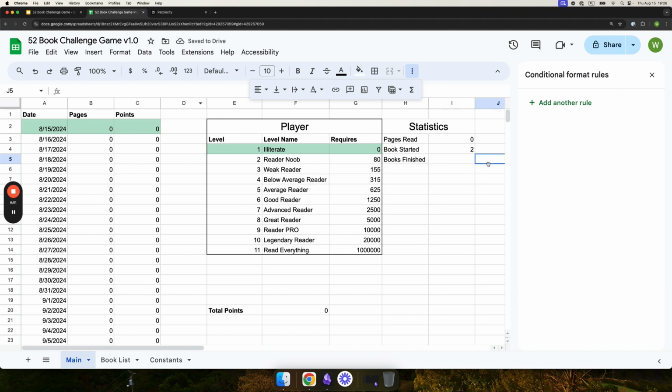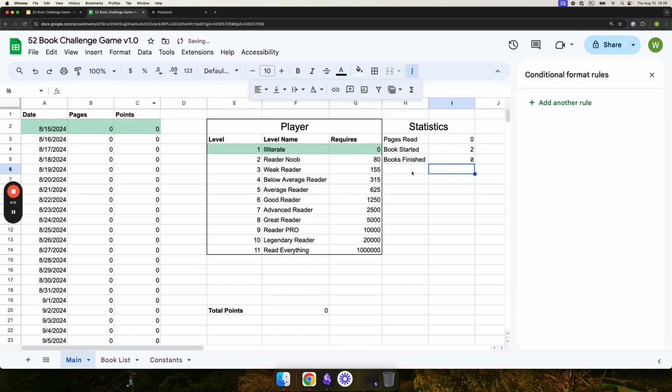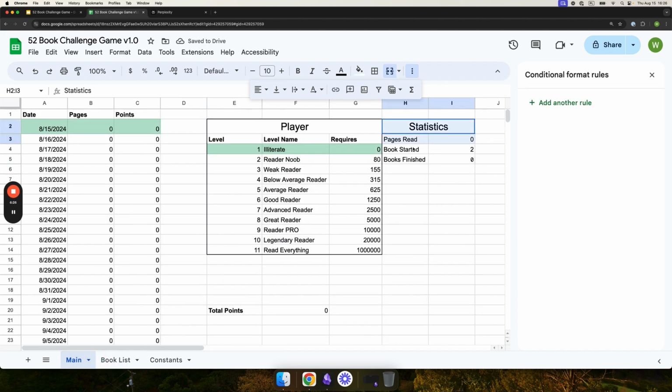Yes, it works. And I will copy this and paste, but change C to D. Yes, so no book was finished, but to verify I will copy and paste once again and check. Yes, it works correctly, so I will revert. Yes, so basic statistics are implemented. Let me give the border, and this is done.